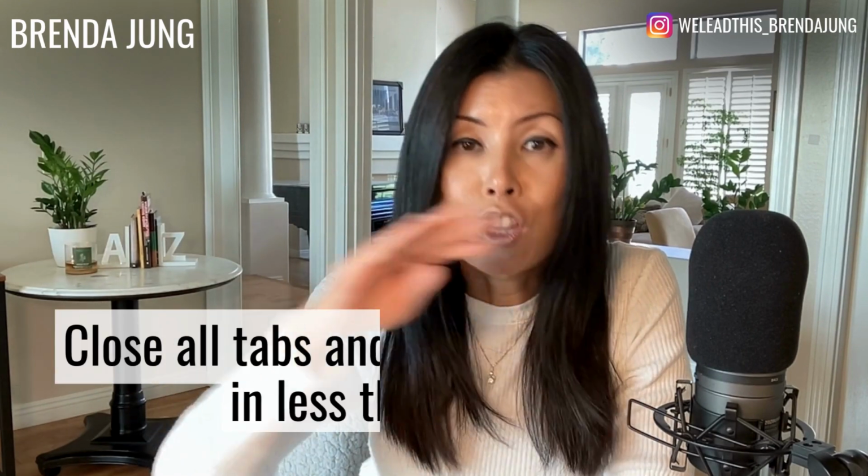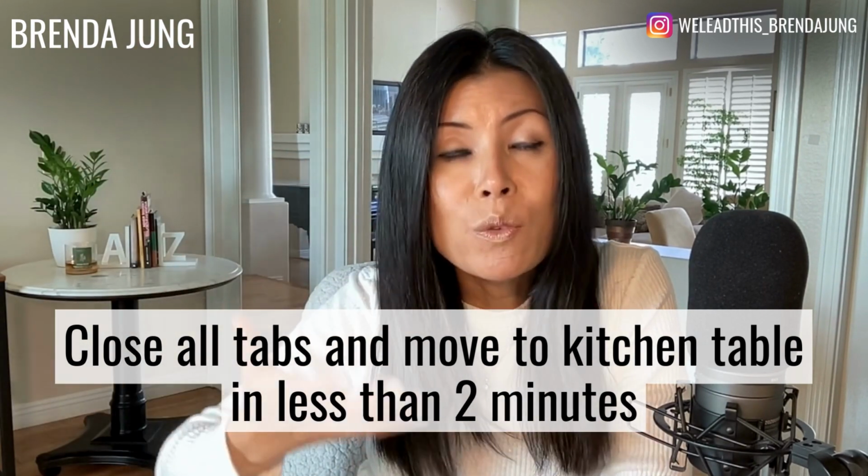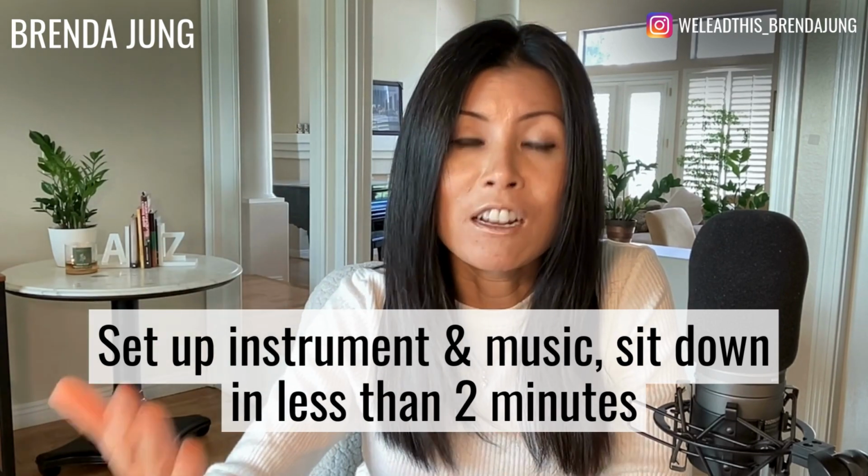It's not possible to complete a homework assignment in less than 2 minutes, but you can build the habit of closing all your tabs and moving to the kitchen instead of staying in your bedroom. You can do that and set yourself up for success in under 2 minutes. It's not possible to practice your instrument in less than 2 minutes. But what you can do in under 2 minutes is set up your music, your instrument, and sit down. That can be done in under 2 minutes. And that is the habit, not practicing the instrument, but setting up the music, setting up your instrument, and sitting down. That's the entry point that will set you up to go through the practice, to go through with the run or the walk around the neighborhood, to go through with the homework assignment that you need to complete.